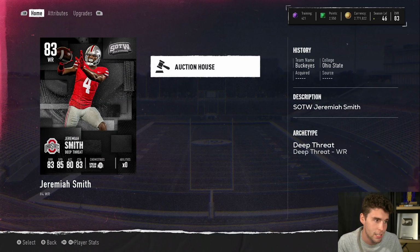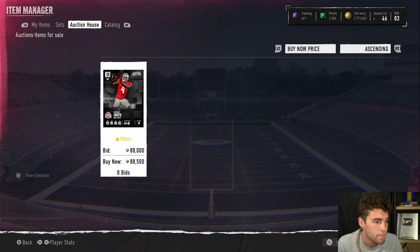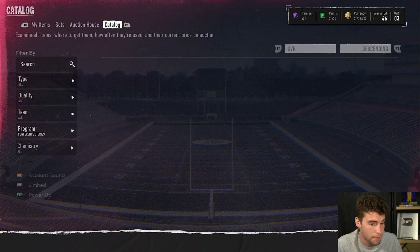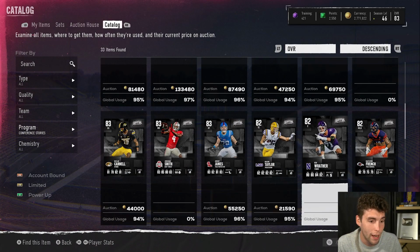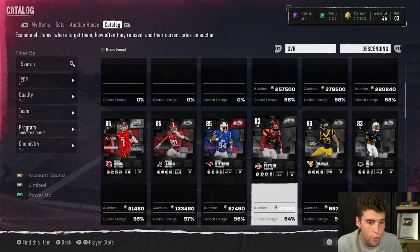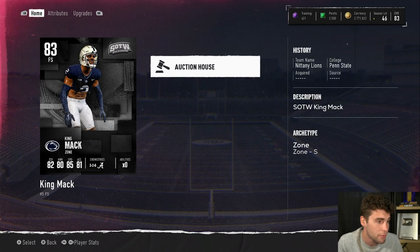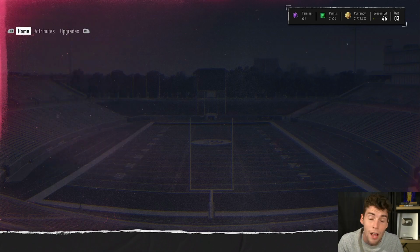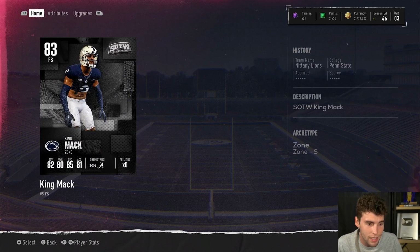I mean, this dude Jeremiah Smith is an absolute stud at 83 overall. Definitely a card, again, if you get him for a decent price, I would run him for a long time. He is so good at that wide receiver position. And same thing with King Mack. If you can get these guys for a fraction of the price of what those top guys go for, that should be your goal with this drop today.